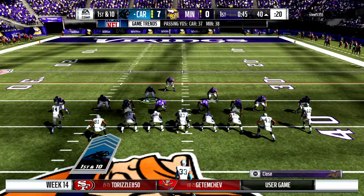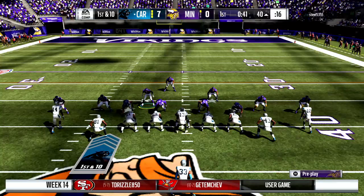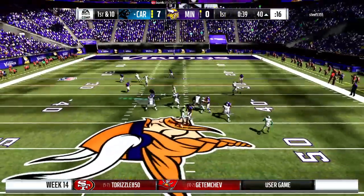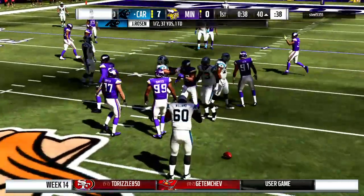Detroit! Detroit! Check. Patriot! On first down, it's Rosen. Oh, the ball comes out on the hit, but they'll say it's incomplete.